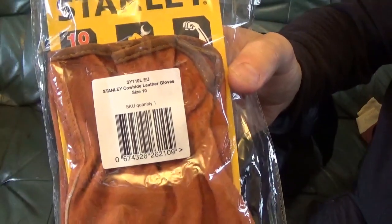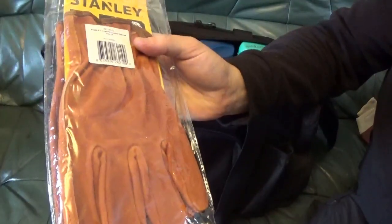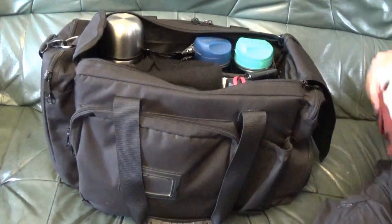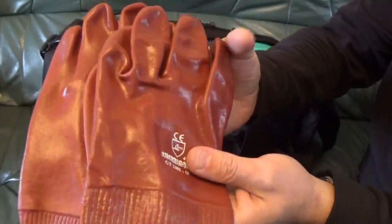That's the details of it. You can pick these up in hardware stores in the UK, and they are pretty good. They protect your hands, which is ideal, especially in the job I do. I've also got another pair of slightly more waterproof gloves, which I normally keep in the cab. I've just got this spare pair out to show you for the purposes of the video.